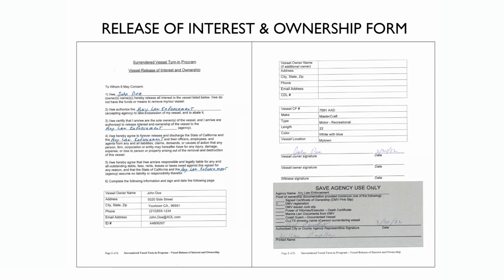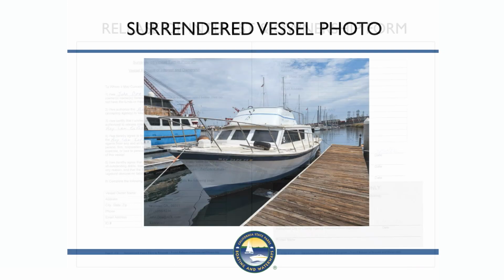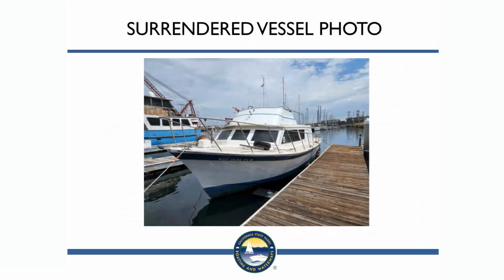Here's a good example of a properly filled out DBW release of interest and ownership form. Each of the boxes is filled out correctly and agency staff completed the Agency Use Only box. Please note the ID box has been filled in. This is a very important item and needs to be filled out to confirm that the agency staff checked the ID of the person surrendering the vessel and that it matched the title documents. The last supporting document will be the photo of the surrendered vessel showing the CF number or other identifier.